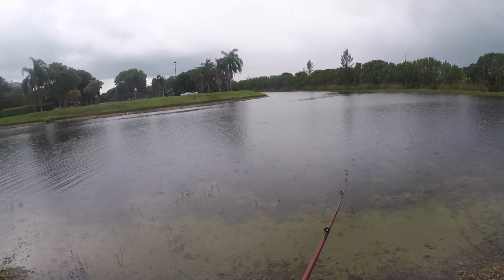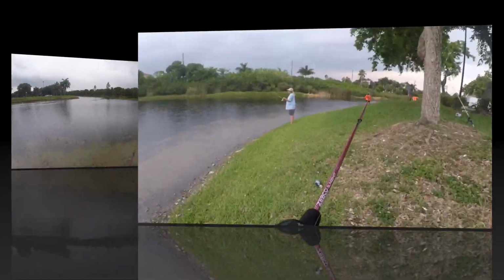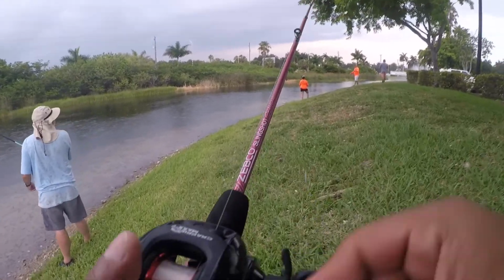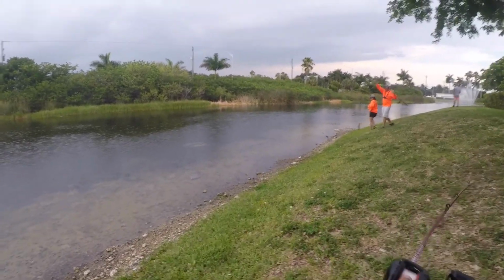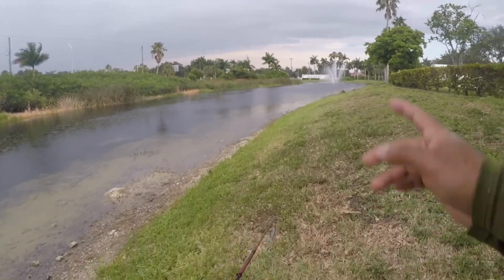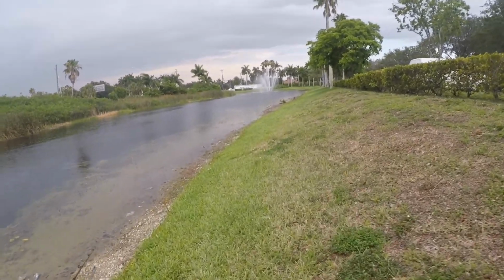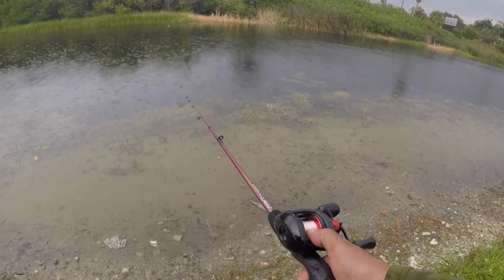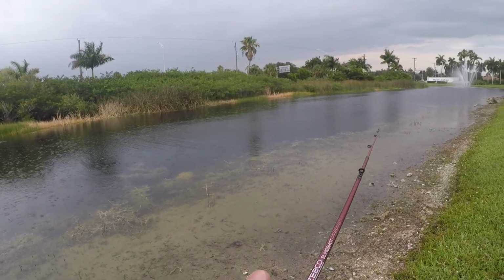Back out here trying to get some peacock bass on this jerkbait, guys. It's got another cichlid. Alright, guys, I'm gonna move over here. Kind of make my way down this way and see if maybe I can get one bite on this jerkbait over here. Kind of same spot from earlier. We just met up, like I said, with another group of guys.